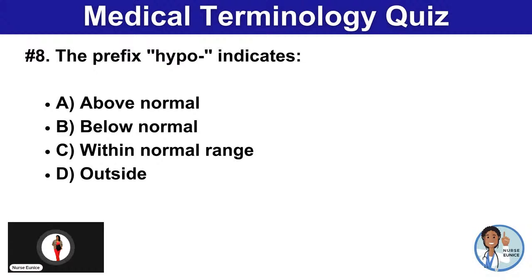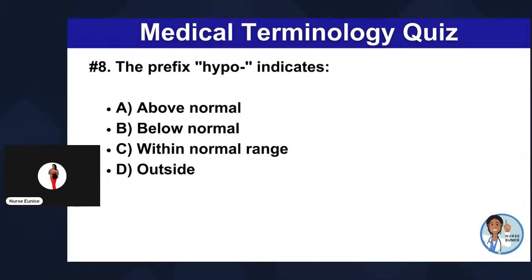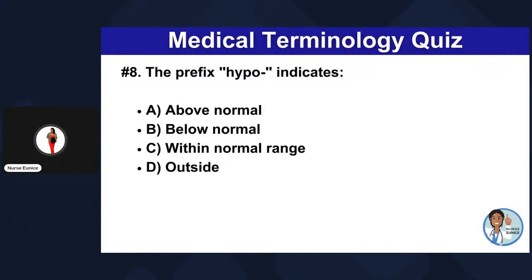Number eight, the prefix hypo indicates above normal, below normal, within normal range, or outside. Hypo.